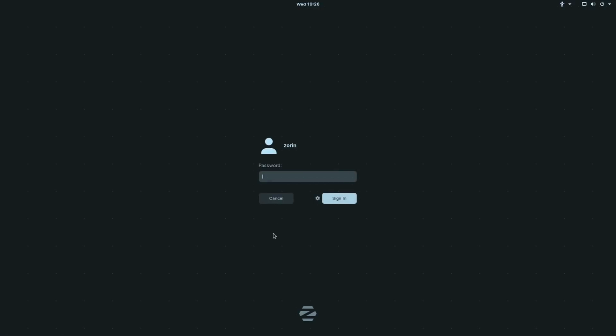All right, so let's go ahead and click over here. So this is, of course, based on GNOME. So we have GNOME, which defaults to X, or we have GNOME on Wayland. If you don't know what that means, stick on the default.